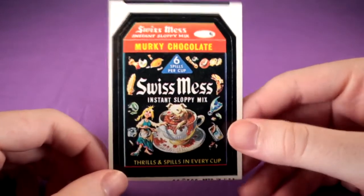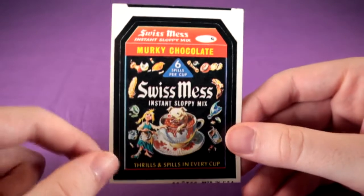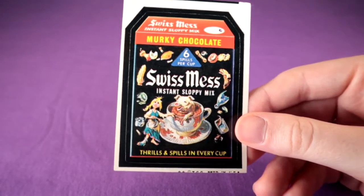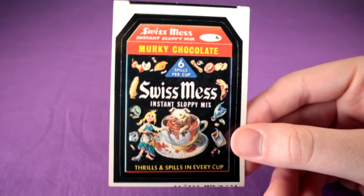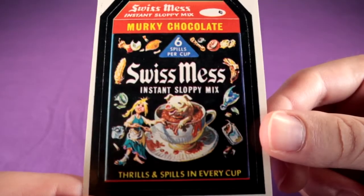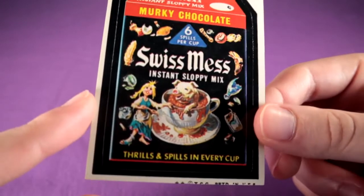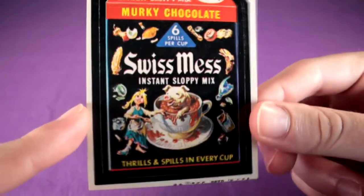Swiss Mess Instant Sloppy Mix. Thrills and spills in every cup. Murky chocolate, 6 spills per cup. So this is obviously a parody of some sort of hot chocolate, I believe. I think it's a brand I'm familiar with. I don't remember the name of it, so I'm probably gonna feel like an idiot later when I do remember the name. We got a pig who's enjoying his time in this sloppy mix, and a girl who's dressed in rags. Very peculiar. I don't know what to make of it.